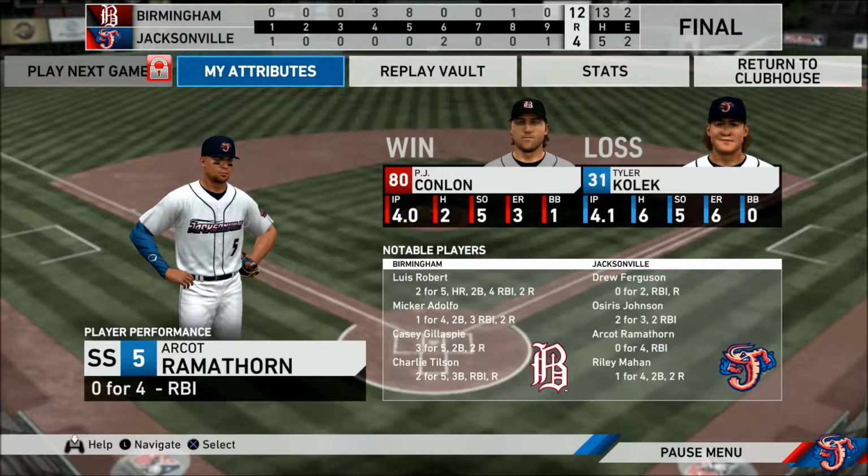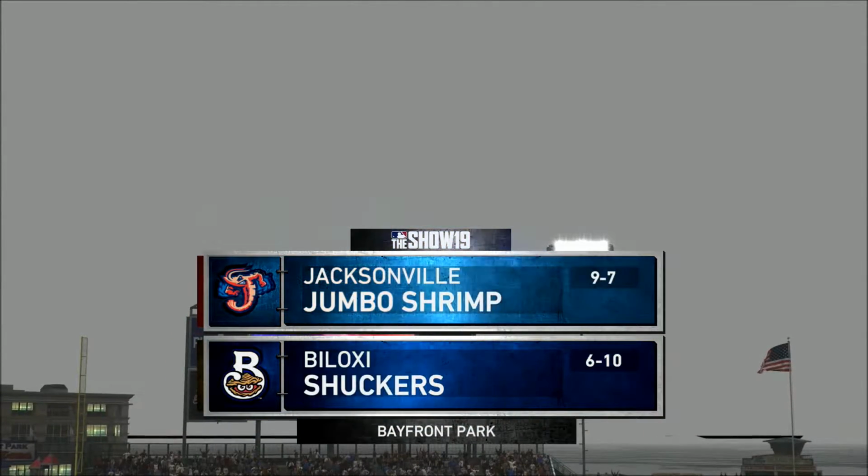Marlins took the lead in the fourth and held on until the end. P.J. Conlon claims the win. Welcome to MLB The Show in this presentation of minor league baseball.